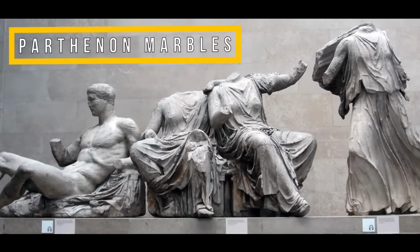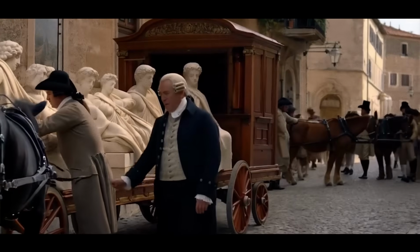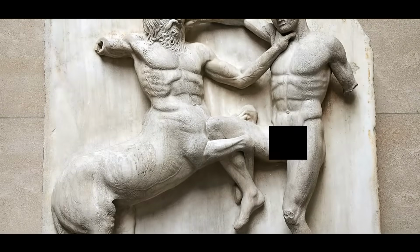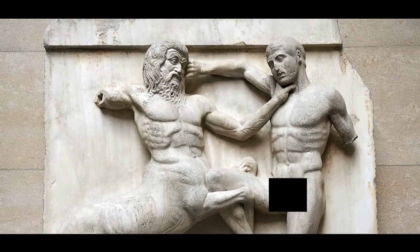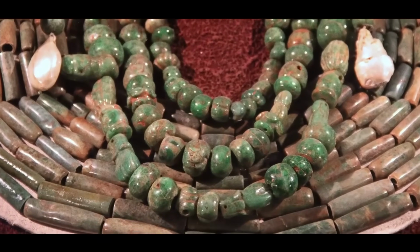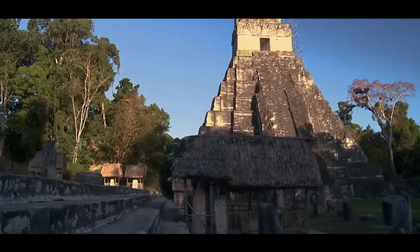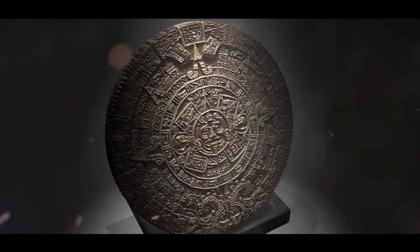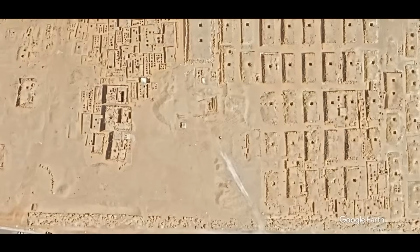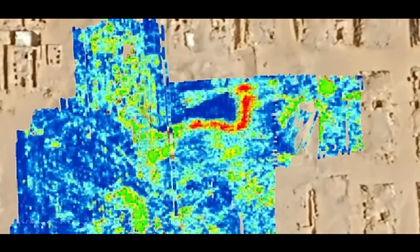Or the Parthenon marbles. These magnificent, massive Greek structures were taken from the Parthenon in Athens by a British lord in the 19th century. Greece has been begging for them back ever since, but the UK doesn't feel like it. Not to mention tons of Mesoamerican artifacts scattered in various museums across the world. European explorers raided Mayan and Aztec temples, took statues, jewelry, and sacred objects, and now Mexico is fighting to get them back. Well, wouldn't it be surprising even if this mysterious underground chamber has somehow been looted already?